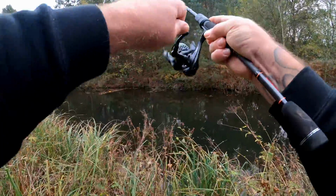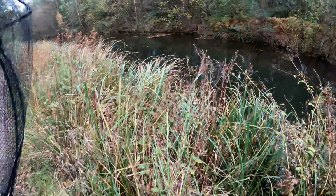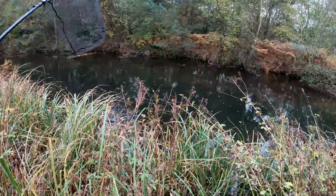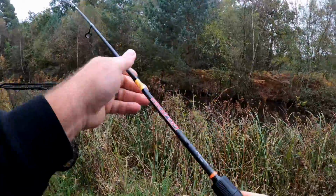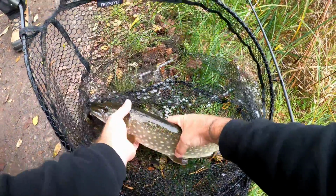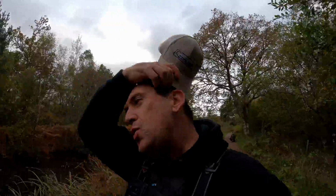I'm in. Oh. Pike. I can't get it out. Yes. Trust the old Ned rig, man. Yes. Oh, beautiful, dude. Nice, nice, nice. Both target species hit today, man. Woo-hoo. Right. Now, we just got to get Jimmy on some fish, man. Yes. Bam! Love it. Nice little pike. Couple perch.